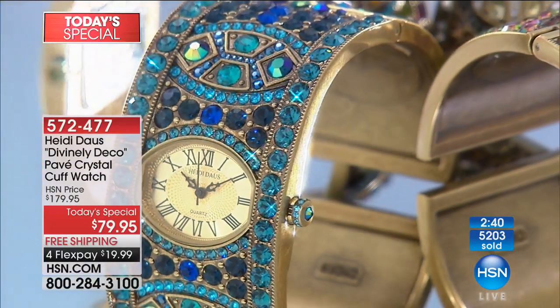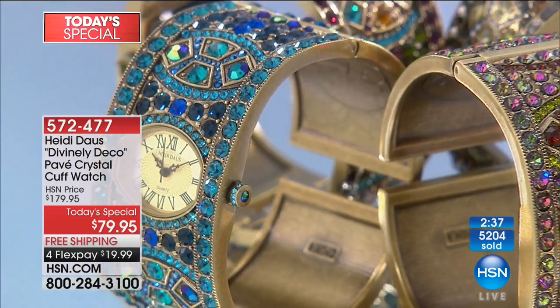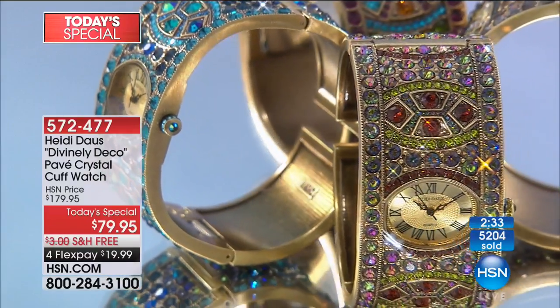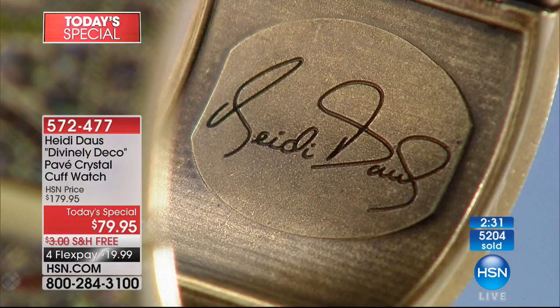Well, what about your signature too? Have you ever done that in a watch? One time we did it for an anniversary watch, yes. Because that makes it even that much more collectible. Yeah, it really is. You know, the watches are so special.